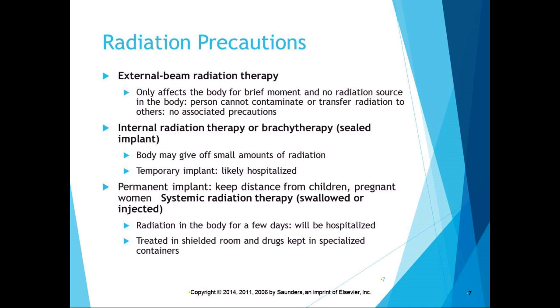You might get a permanent implant. With the temporary implant, they're probably hospitalized at the same time, and that's probably when we're going to see them in PT. With a permanent implant, they need to keep their distance from children and pregnant women. And this is also with systemic radiation therapy, swallowed or injected. The radiation is going to be in their body for a few days, and they're probably going to be hospitalized during that time. And they're going to be treated in a shielded room, and their drugs are kept in specialized shielded containers.